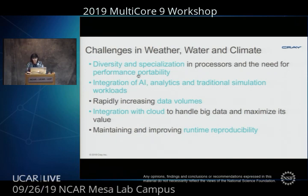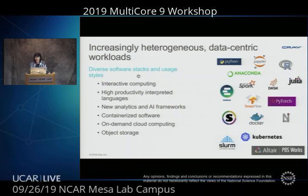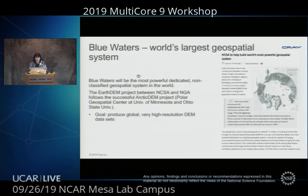And then, of course, maintaining and improving runtime reproducibility is really important for the operational centers. So we know that there's all this diversity in processors and accelerators. And I just said, there's this increasingly heterogeneous workload with all of these different software packages that need to coexist and different ways of interacting with the systems. So I'm going to skip through these slides.